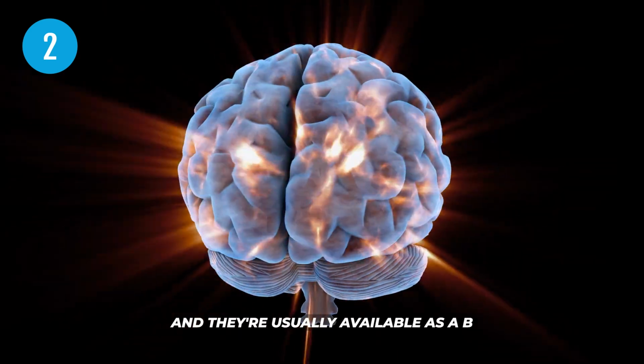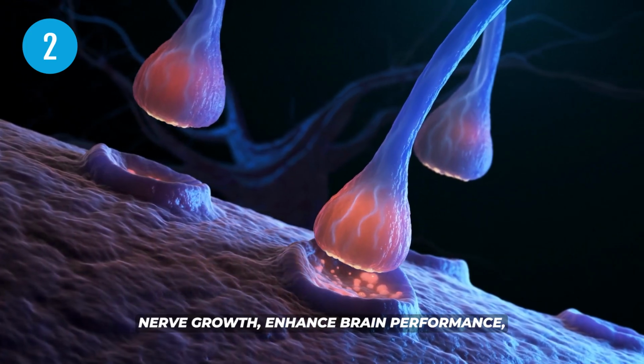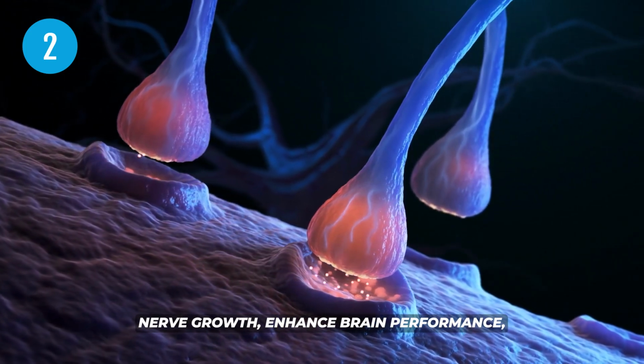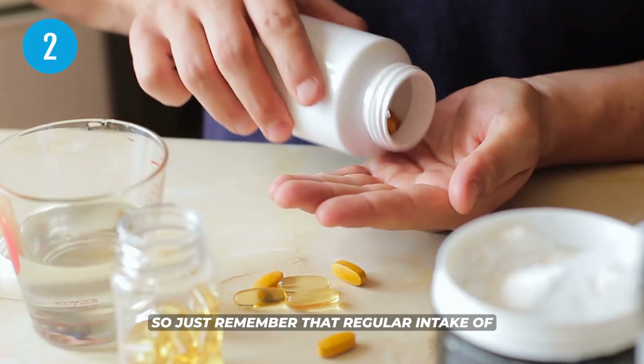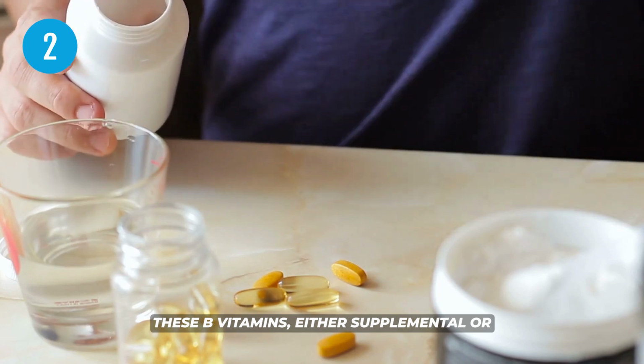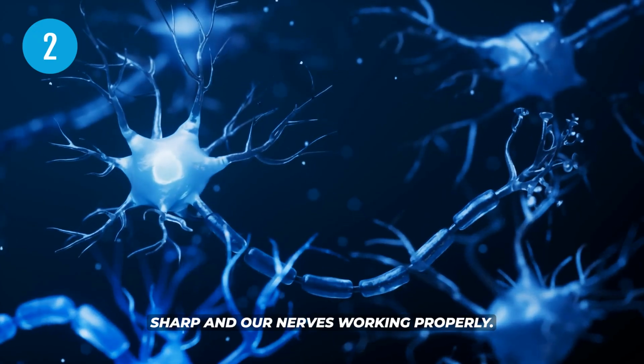And they're usually available as a B complex vitamin, and they can help support nerve growth, enhance brain performance and help support brain cell regrowth. So just remember that regular intake of these B vitamins, either supplemental or through our diet, can help keep our brain sharp and our nerves working properly.